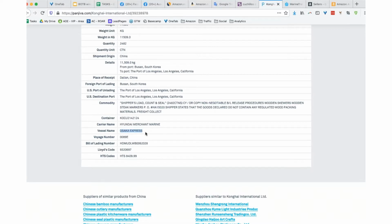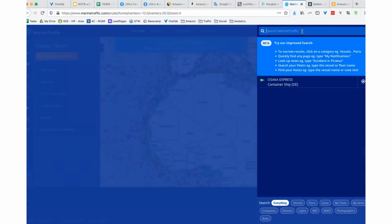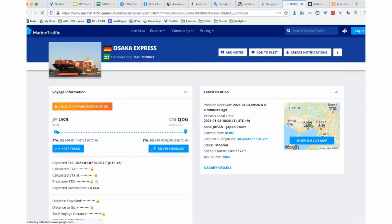Once you get your freight forwarder to put your stuff onto the boat, get them to give you the bill of lading number, and from that you can get the vessel name. Pretty easy to get that. So here is the Osaka Express. Then you come to this website, marinetraffic.com, all one word, and you just search for your vessel name. Here it is, the Osaka Express. It's a container ship. We just click on that, and now we get to find out exactly where it is.